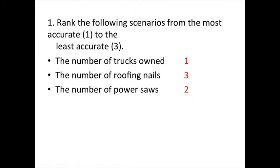So in that case, trucks are more valuable. You'd be pretty upset if somebody lost a truck. So it's number 1. We need to have it be the most accurate counting. Then power saws is number 2, and then roofing nails. I'm pretty sure that every person that ever worked on a roof has lost at least 1 or 2 roofing nails and probably more. So that's our ranking.